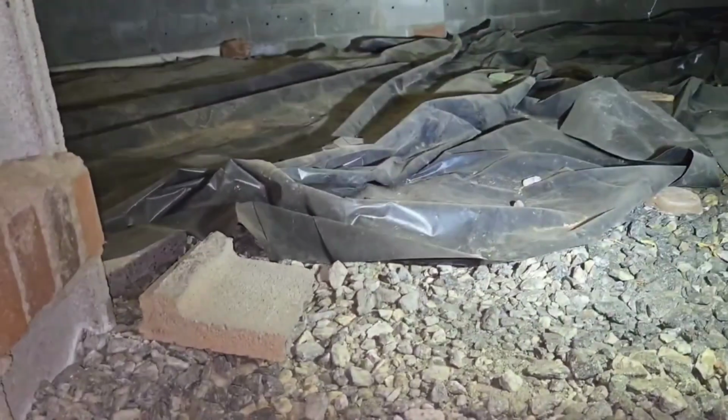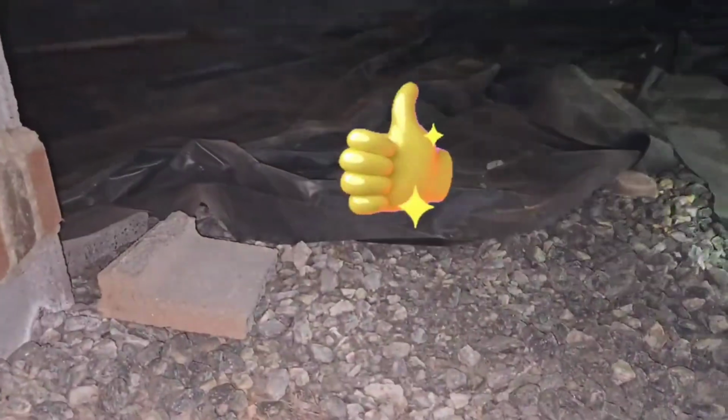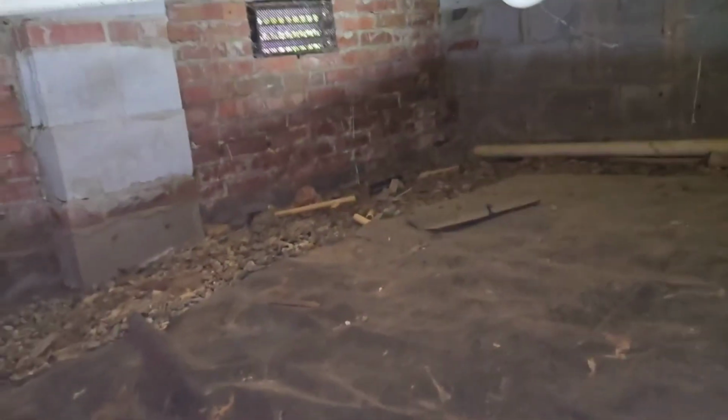One thing this place has going for itself is the whole crawl space has gravel. Not good on the knees, but thank God I wear good knee pads. But the whole crawl space has gravel on it, and I'm a fan of that. That keeps a lot of the moisture below.